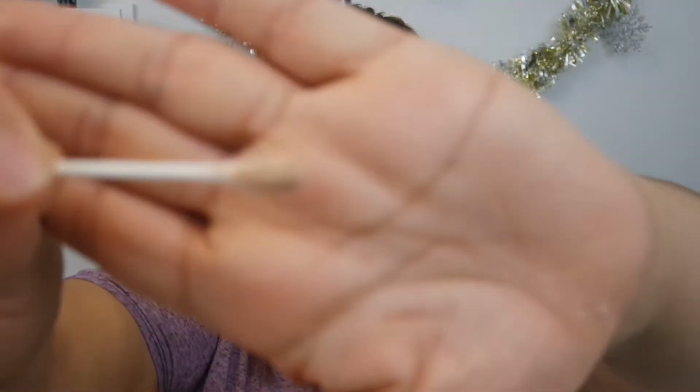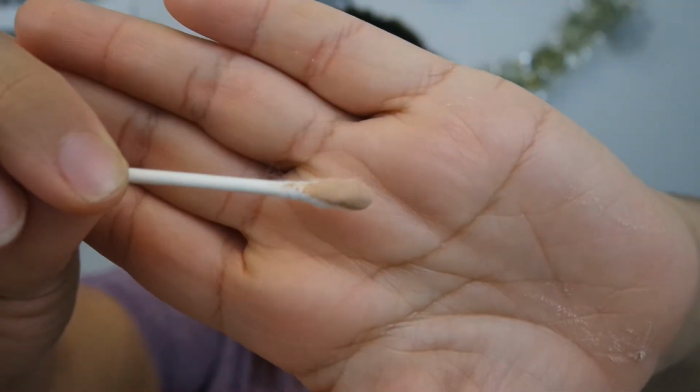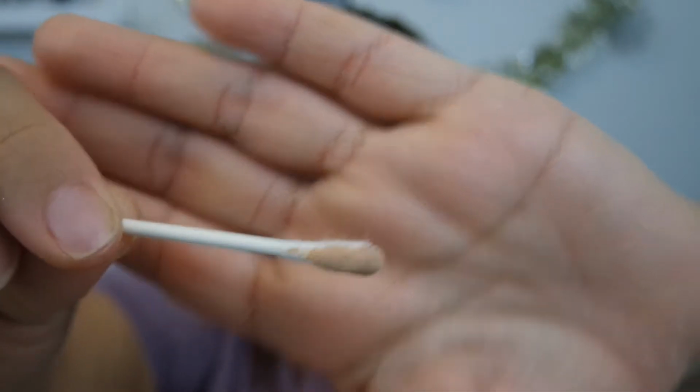So I don't know if you guys can tell, but it changed colors. It still looks white when the light hits it, but I just ran a Q-tip over it so you guys can see that it changed colors to match what it thinks my skin tone is. So that is also very lightweight. A tiny bit of it does kind of blend into the skin like the moisturizer does, but mostly it just sits on top and it fills in fine lines and stuff like that.